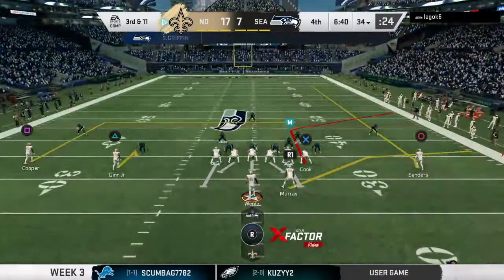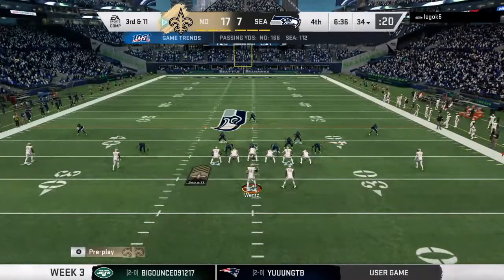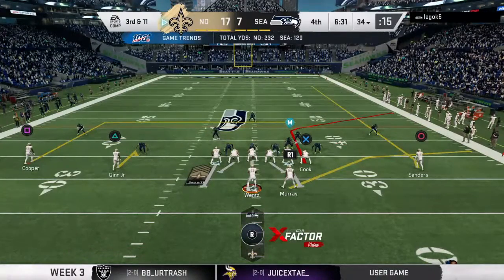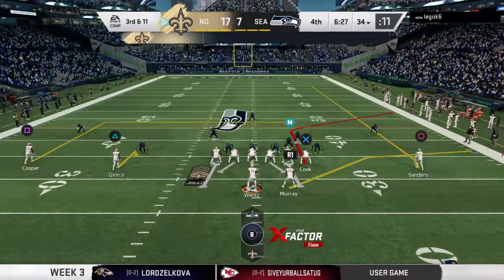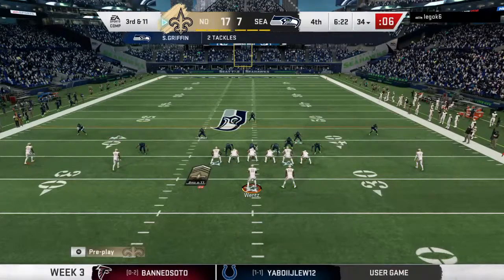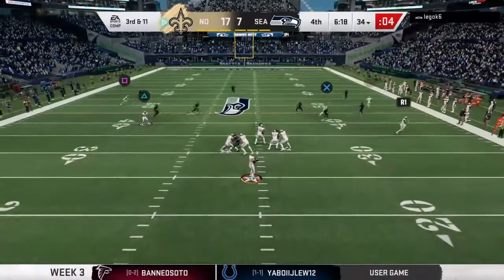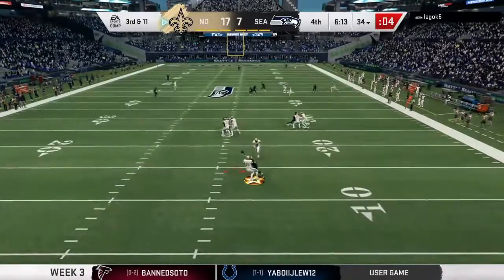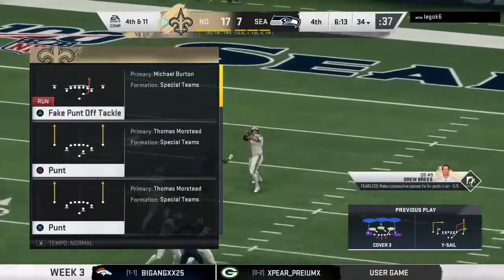The Saints on 3rd down. They've only converted once in 4 tries. This is 3rd and 11. From the gun, it's Wentz. And he'll be hit as he releases it, and that'll fall incomplete.